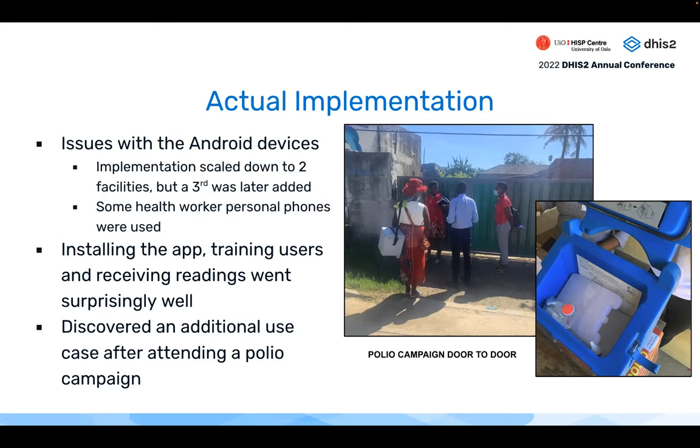And we also discovered, we attended a polio campaign, and they were really keen on using the sensors because they're so small, you can just have it in a vaccine carrier, and they have vaccination stations out in the rural areas, so it's nice to bring with them.